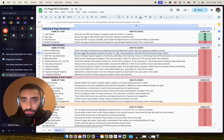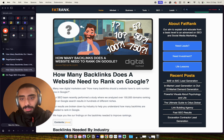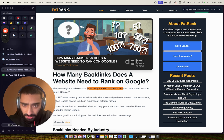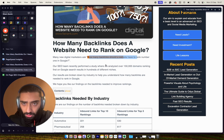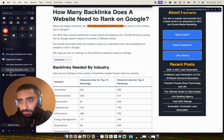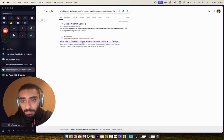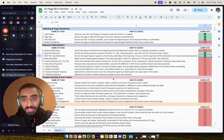Keyword placement: ensure the primary keyword is placed in H1, URL, meta description, and within the first 100 words of the content. So, how many backlinks do I need? How many backlinks should I a website? So I've got a variation of the keyword within the first 100 words. I've got it in the H1. I also do have it in the page title. So this is kind of a tick in the box. SEO title optimization, yep. The actual title of the page, if we take a look here, is how many backlinks does a website need? Yes, it is optimized.